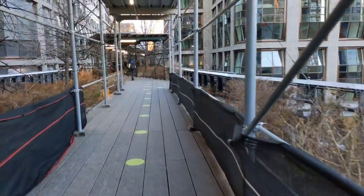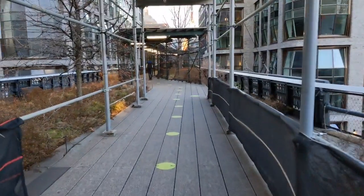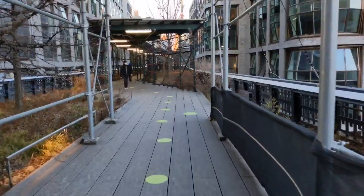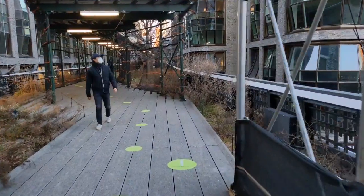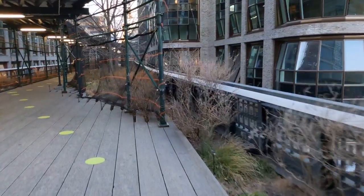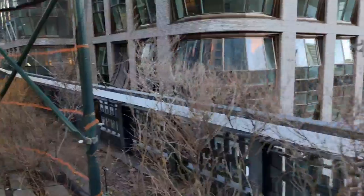So you can see they got these markers here, but that seems, if it was that packed, I'd be pretty bummed. But luckily it's not like that. I know for a while the High Line was only open in one direction, but now they've opened up in both directions, so you don't have to walk back down on 10th Avenue to get back to where you started, which is nice.